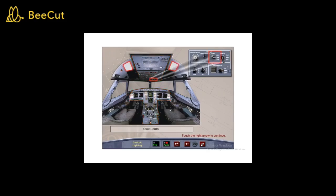The dome light switch has three positions. In the bright setting, both dome lights are on bright. In the dim setting, both dome lights are on dim. And in the off setting, both dome lights are off. In the emergency electrical configuration, the right dome light will illuminate if the switch is in the dim or bright position.